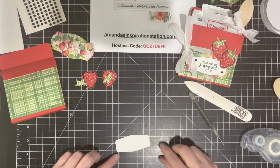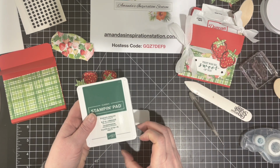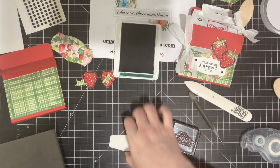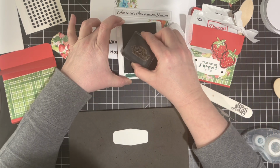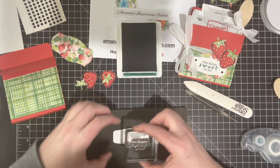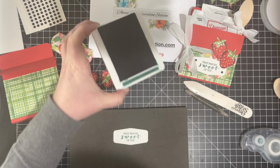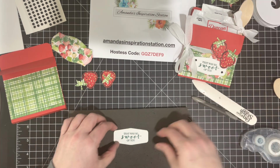Now the only other stamping that we have is That Was So Sweet of You. And we're going to do that in Shaded Spruce. And I do have my piercing tool mat here because it's a photopolymer stamp. I want to be able to have a nice, clean image. So I'm going to set that right in the center. Press down and up. Voila. And we are done now stamping. So that part is finished.